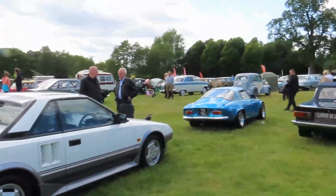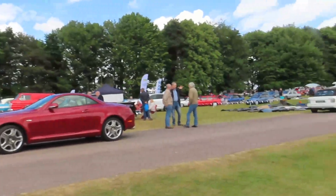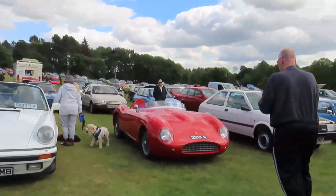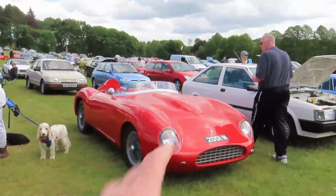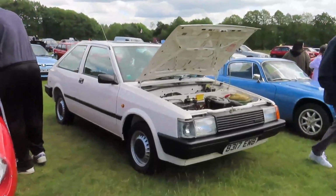Do let me know what your favourite car was. Here for me the obvious choice is the DB5. And there's also a couple of very nice E-types, and yeah, the Formosa. I mean, that's always quite a cool little car based on a Triumph Herald. It's not an original racing car, but it's got quite a cool look, to be fair. That's one immaculate Nissan Sunny.